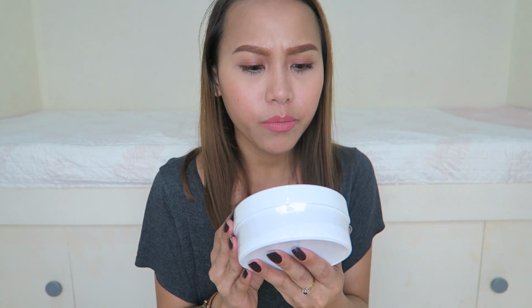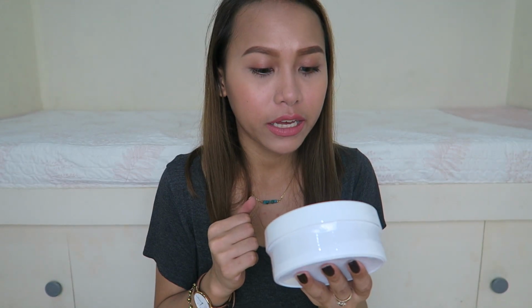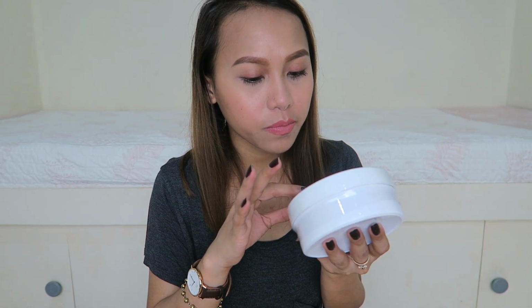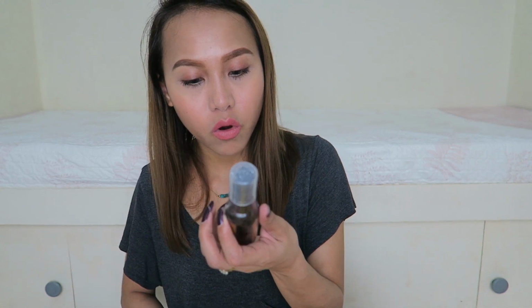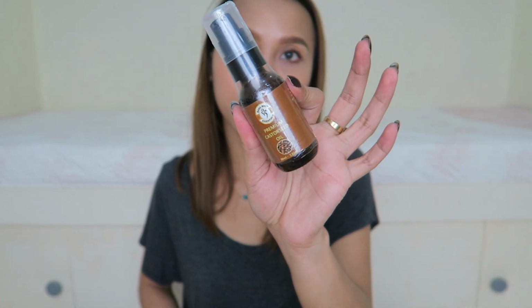Next one is the Arbutin Skin Bright Scrub with collagen. Looks like that. I like the packaging. Sabi dito, a healthy, glowing skin. This rich face and body scrub is made with premium ingredients that effectively lightens skin and removes wrinkles. And then there's more. Oh, ito yung, ooh, she sent me the premium castor seed oil.